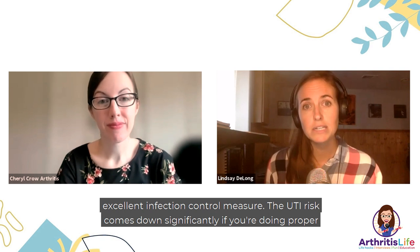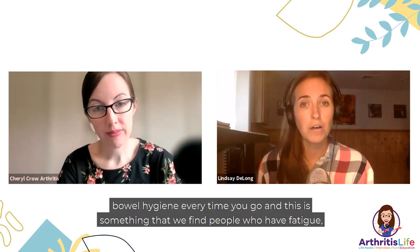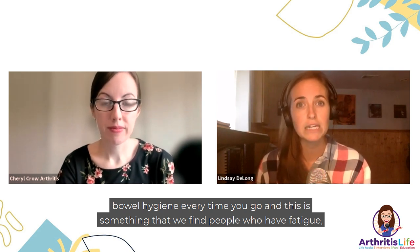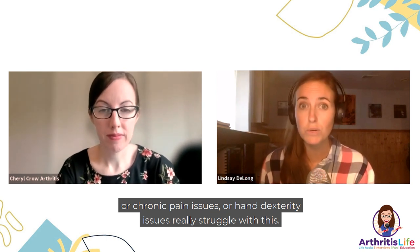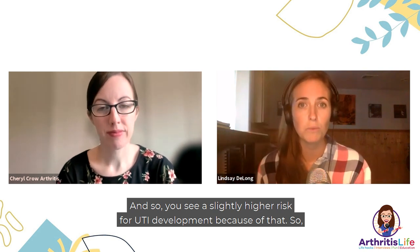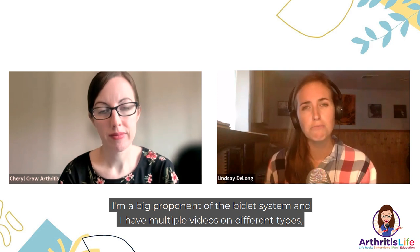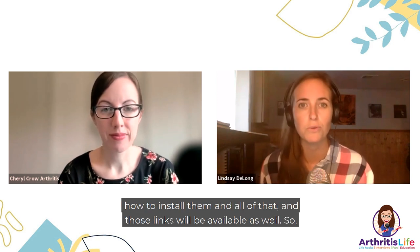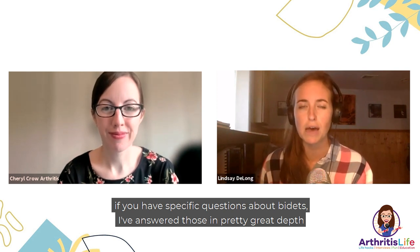The UTI risk comes down significantly if you're doing proper bowel hygiene every time you go. And this is something that we find people who have fatigue or chronic pain issues or hand dexterity issues really struggle with. And so you see a slightly higher risk for UTI development because of that. So I'm a big proponent of the bidet system. And I have multiple videos on different types, how to install them and all of that. And those links will be available as well. So if you have specific questions about bidets, I've answered those in pretty great depth elsewhere.